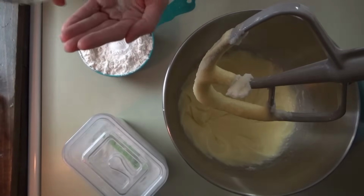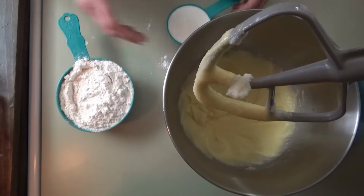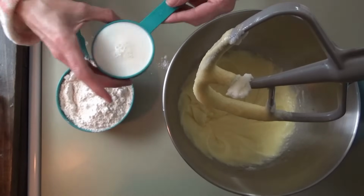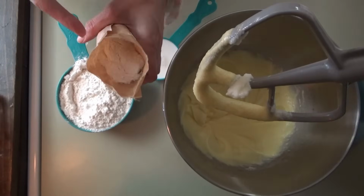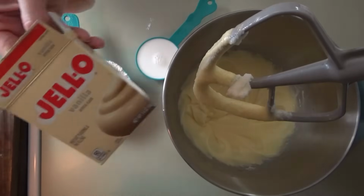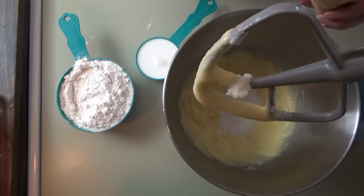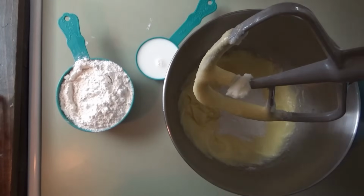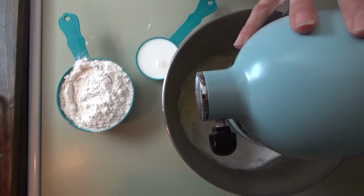Now we need 1/2 teaspoon of salt. I'm just going to eyeball this. So we've got the flour, baking powder, and salt in here. We're going to add this alternately with this 1/2 cup of milk, and we're going to put in 2 heaping tablespoons of instant vanilla pudding mix. We'll go ahead and put the pudding mix in first. Okay, we'll just start doing these a little bit at a time until it's all mixed together.